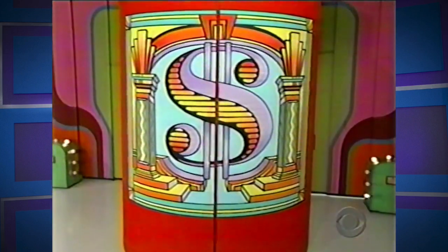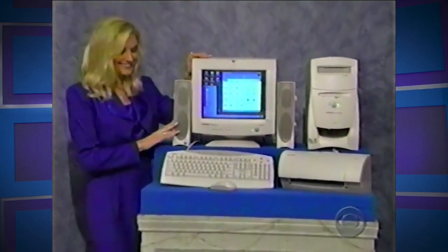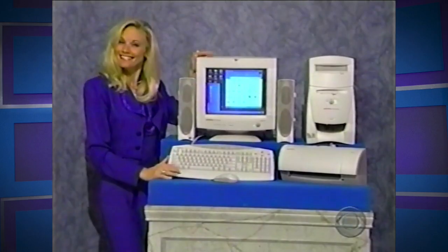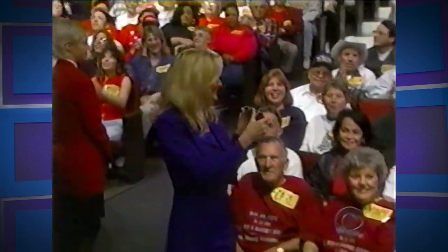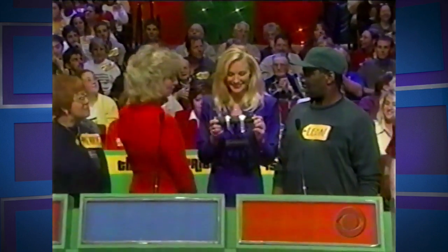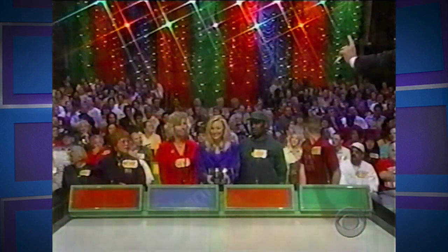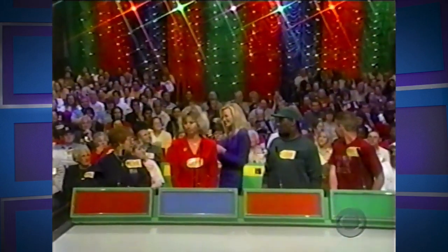We're going to bid on colors. A new computer system. Drive CD-ROM, color monitor, and color printer from Compact. Leon, now. The lovely Chantel brings with her a pair of watches. Mary, what do you bid on those watches?